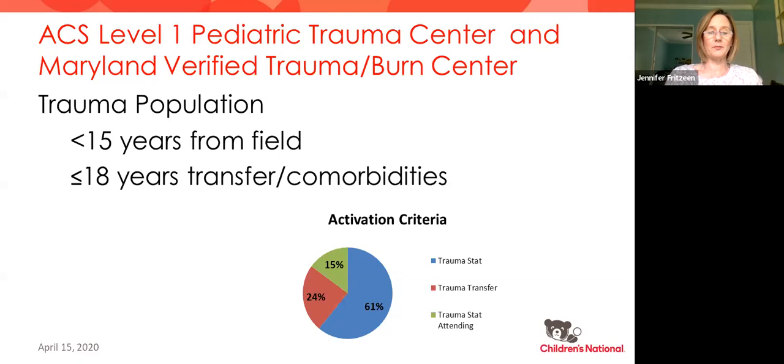If you are under 18, you may transfer here from an adult facility. So our 15, 16, and 17-year-olds, you may see coming in as our trauma transfers or being transferred after being stabilized. You can see we have three levels of activation criteria. We bring kids in from the field or from transfer as a trauma stat, a trauma transfer, or a trauma stat attending. And you can see the majority of our kids are coming in from the field as a trauma stat, and I'll explain that here in just a second.